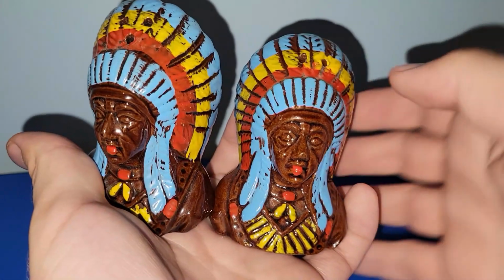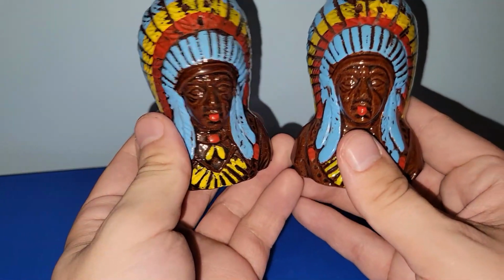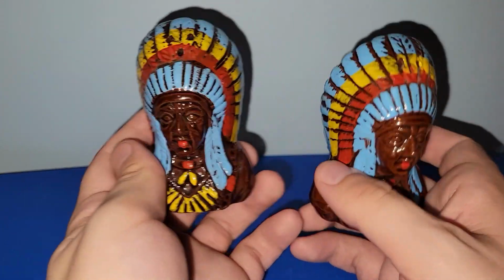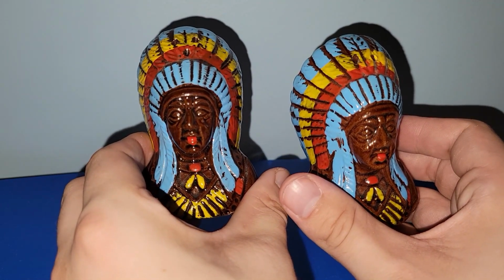For only $2, I did pick up these Native American salt and pepper shakers, also redware, made in Japan. I will more than likely be putting these in a live sale for fall time because I'm sure people like to decorate their home for Thanksgiving with vintage tchotchkes like this.